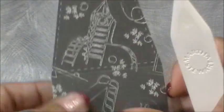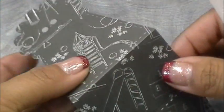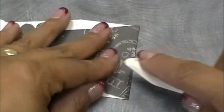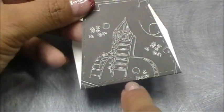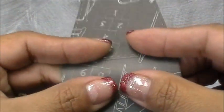Oops, but I'm going to need my little bone folder here. So now when you do fold it here, it'll fold perfectly on your score line. When you do fold it, I'm putting it close up so you can see, it won't fold on your little stitching line, only your score line. Now if you didn't score it, you probably would have folded it on the actual stitching line, and you don't want to do that.